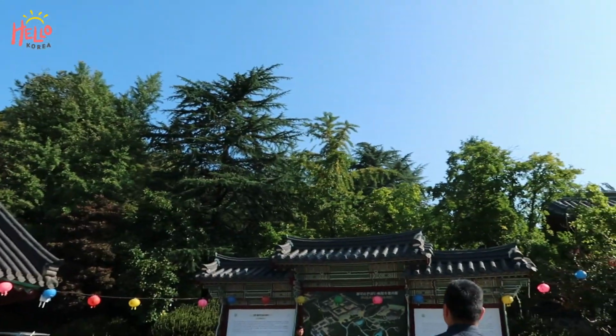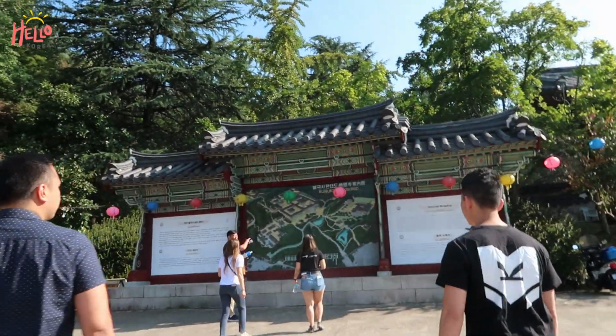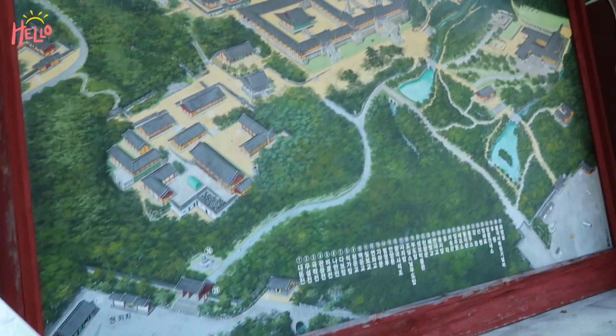We are in Bulguksa. Bulguksa Temple. I love temples, man. It's just so rich. It's actually our first temple, the first temple that we're gonna go to in Gyeongju for this tour. Looks pretty big on this map. So it is a hike.